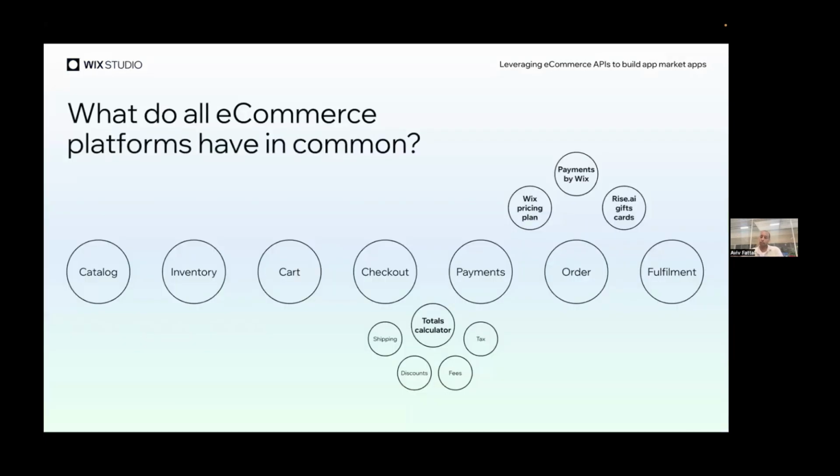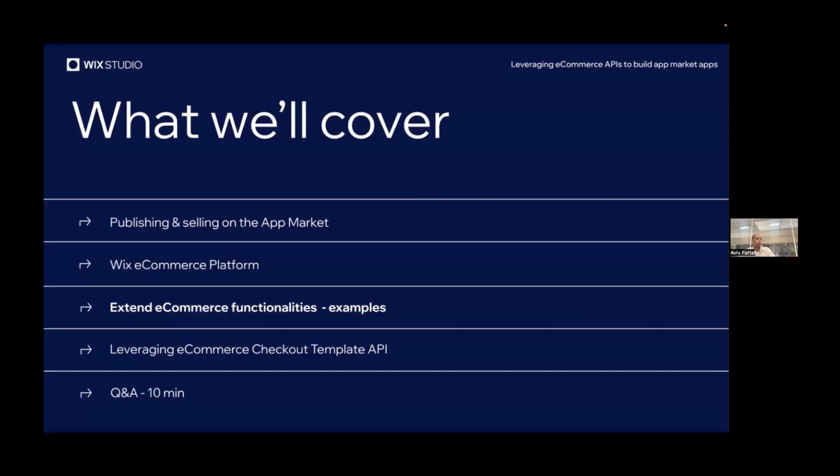Within the eCom Platform, we're in charge of all of these domains. The catalog enables us to support different sites. The inventory mechanism is necessary, especially when you're dealing with physical products. And my team is focused on the cart and checkout domain. So eCom is an open platform, meaning you can use our public API both to customize your site using Velo code or create an app and sell it in the app market. The documentation we will send here in the chat at the end of the session.